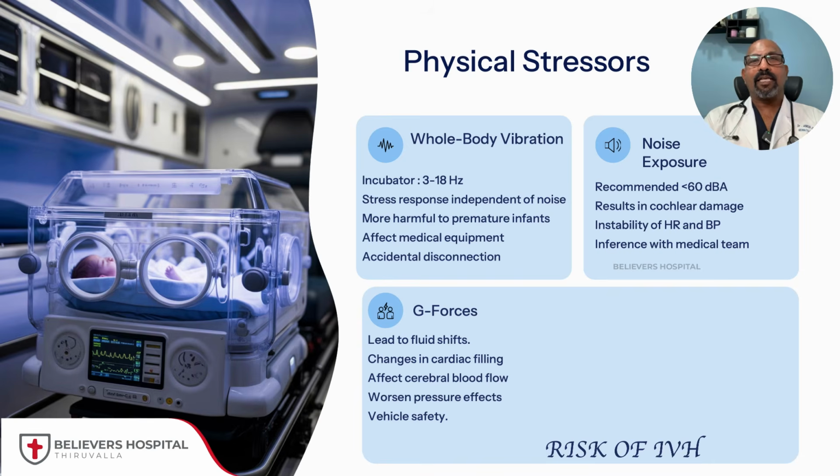Now let's consider the transport environment, which introduces unique physical and physiological stressors to both the baby and the team. Whole body vibration is one such stressor. In ground ambulances, vibration frequencies range from 3 to 18 Hz, and this is a stress response which is independent of the noise, and this can cause malfunction of the equipment as well. In preterm infants, excessive vibration has been linked to lower heart rate variability, indicating stress and potential hemodynamic compromise.